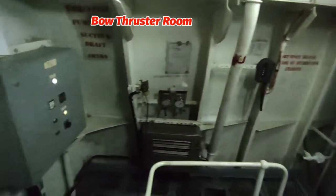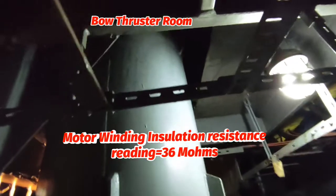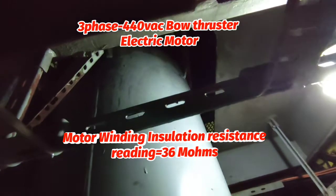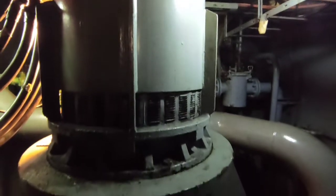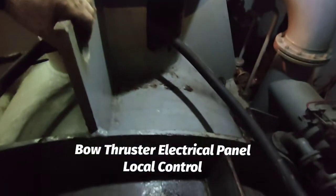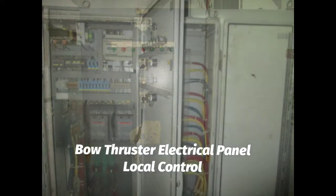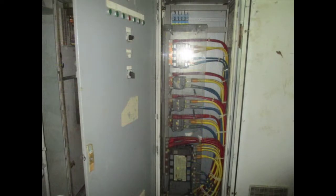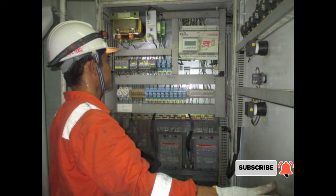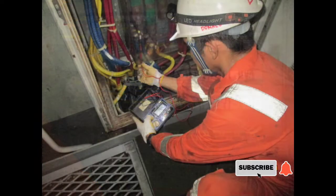When we arrived in port, I carried out an inspection on the bow thruster electrical panel and conducted major tests of the electric motor. After the inspection, we didn't see any trouble on the electrical panel or even in the electric motor.